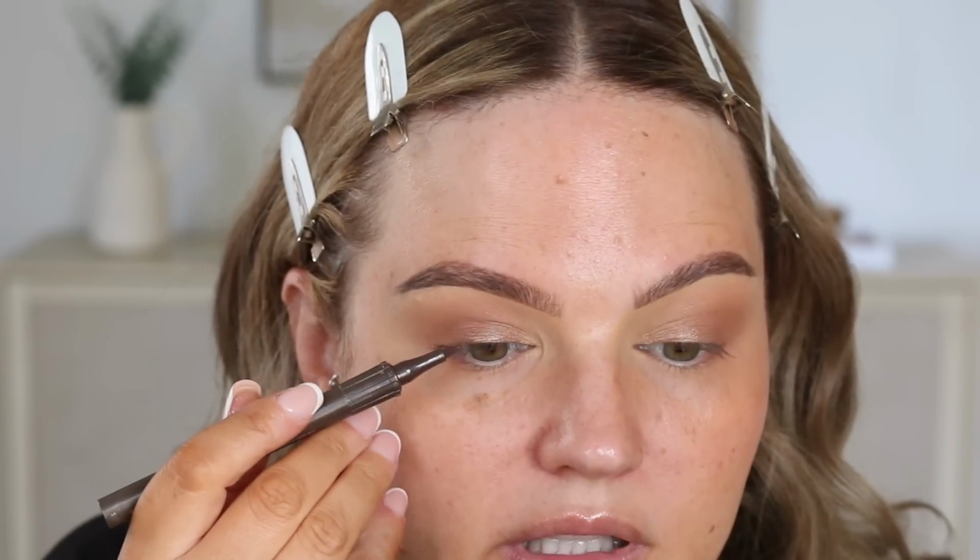Then for liner, you can either do a smoky wing with this look, which I've done often, or I use a brown liquid liner. I use this one from Benefit. It's their roller liner. And I like this because it's very long wearing. So this is perfect for the summer too, especially if you have watery eyes or happen to be near water. I feel like every day of my life I'm near water.